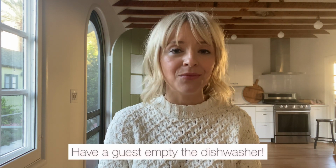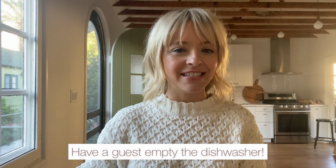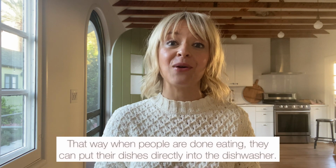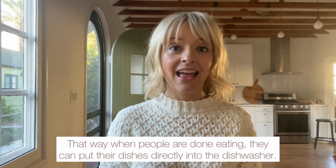This is another perfect task for the person that says, what can I do? Oh, could you just empty my dishwasher? That way, when people are finished with their plates and their silverware, they can put it directly into the dishwasher, making cleanup a breeze so that you can enjoy everybody's company. That's it. I think we covered it. That is my 10-day Thanksgiving game plan.